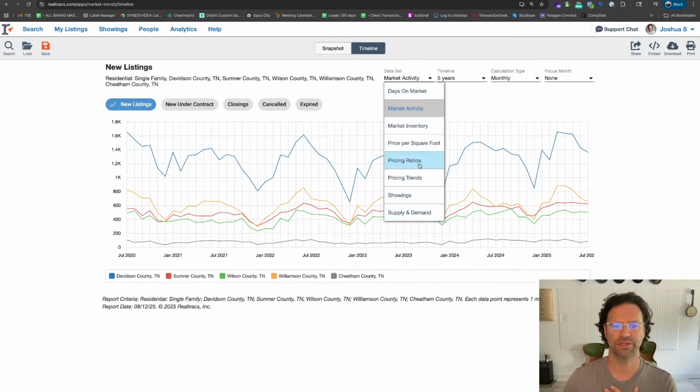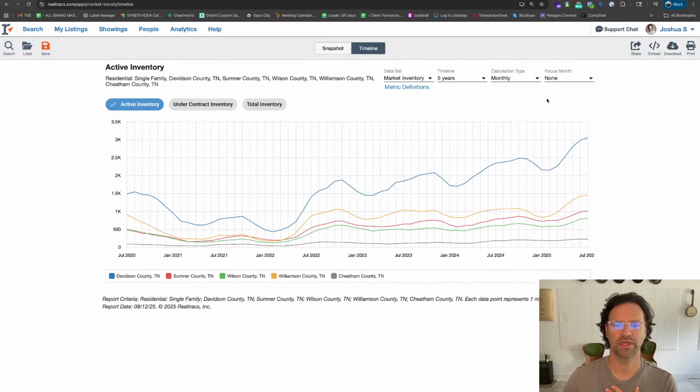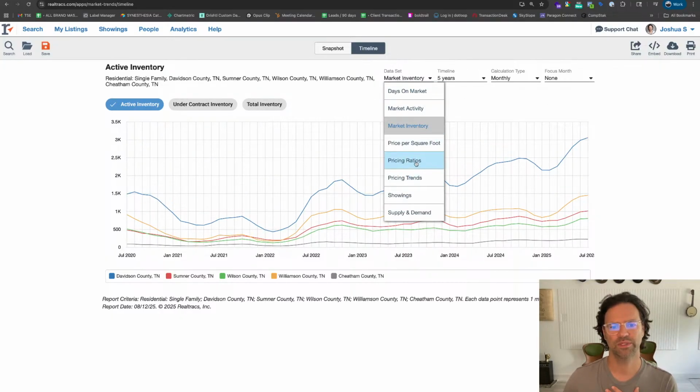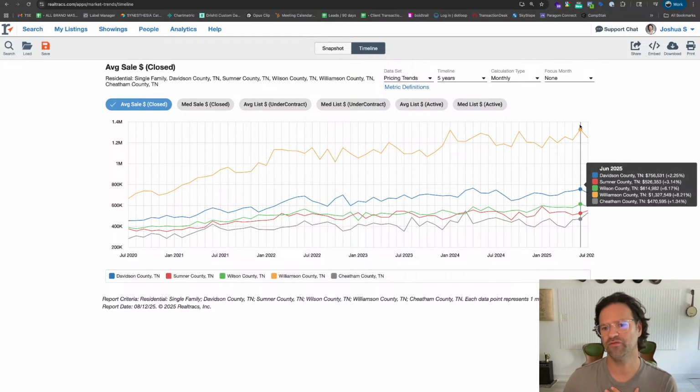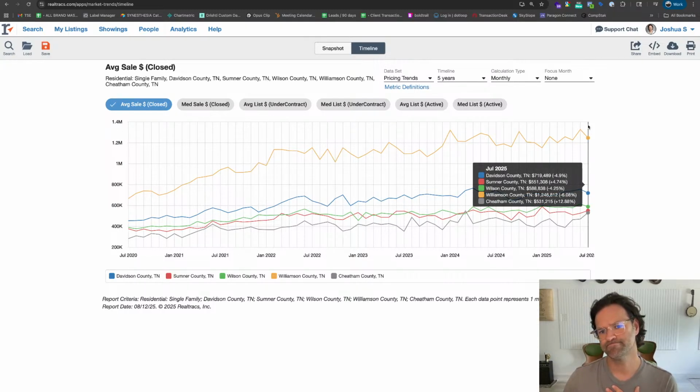Where's the pricing trend? Or market? What do I want to look at for this? Pricing trends? Sure. So prices have basically dropped across the greater Nashville area. For the most part. The only increases that we've seen are in Sumner County and Cheatham County. Cheatham County is a little bit less reliable. You can see that gray line does a whole lot of this. Sumner County, though, it's not really an indicator for these other markets, but that's an indicator that Sumner is a pretty strong market, even in a buyer's market.